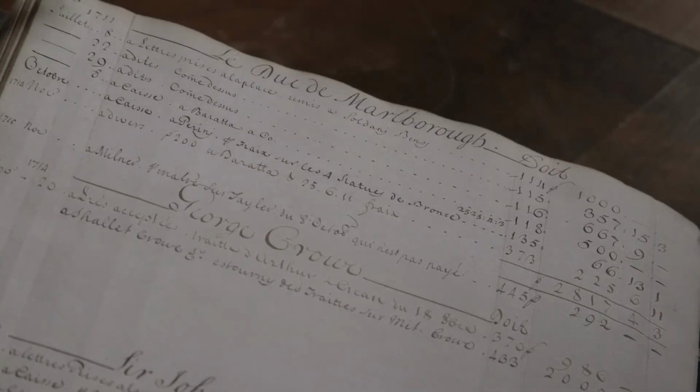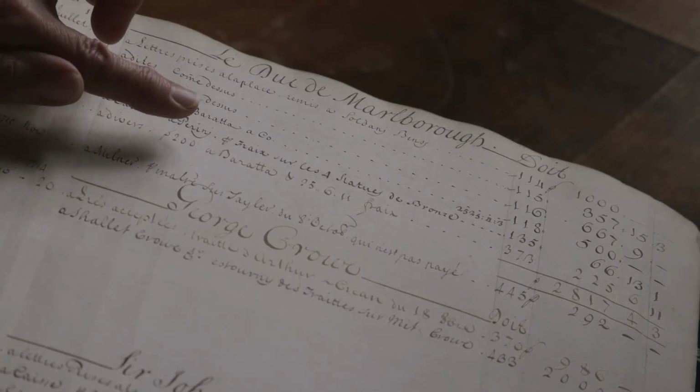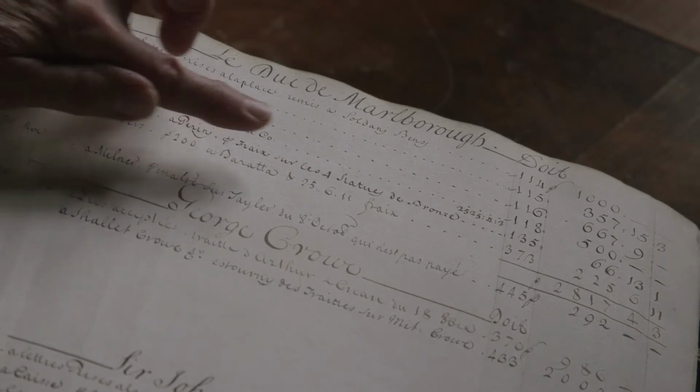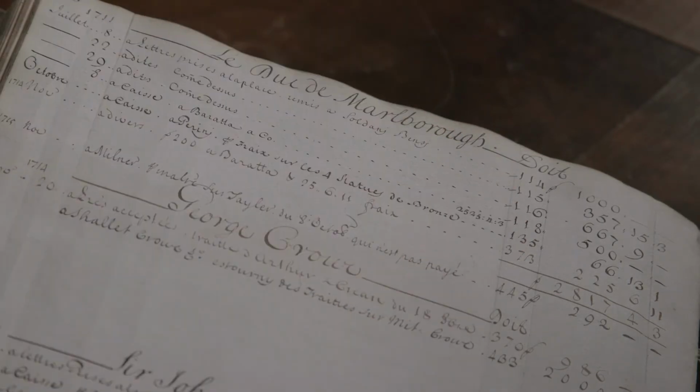And then he also had to pay the freight of getting them to Blenheim Palace, and we've got here the statues of bronze, and that was £66.13 in 1711. It was probably quite a lot of money.